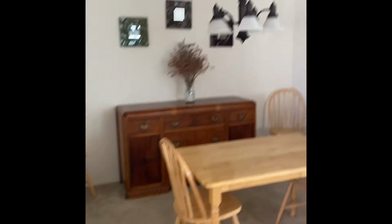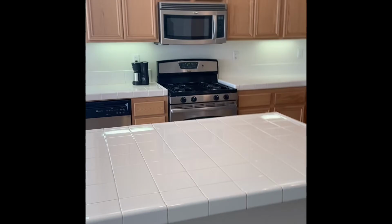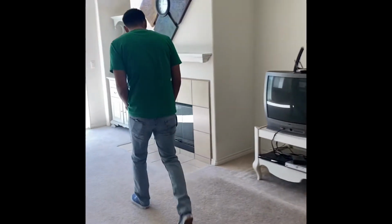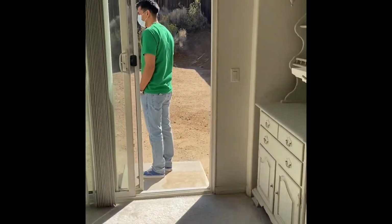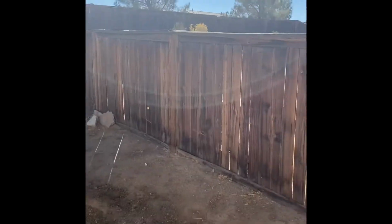So when you go to the right, it's a combination of a dining room, which was really spacious, and the huge kitchen. I don't think this video did it any justice. The island was ginormous, just beautiful. And then the family / living room was also a great size, just disappointed that it only had that one living space. And then it had the sliders to go to the backyard.